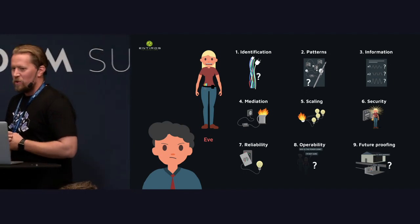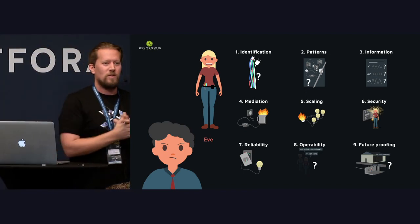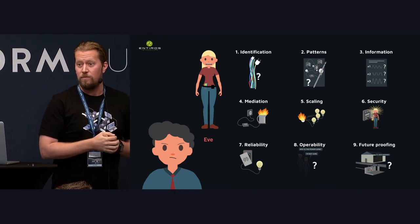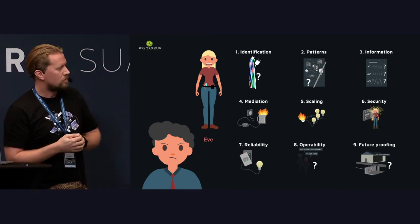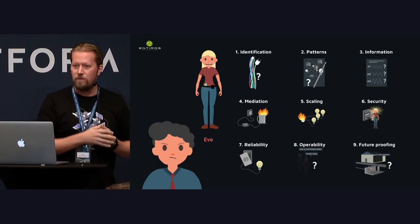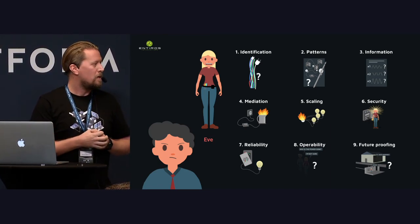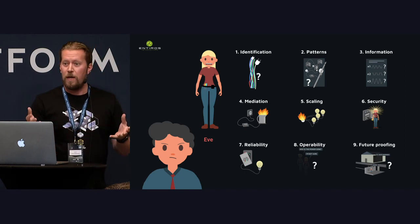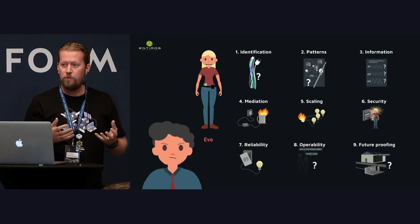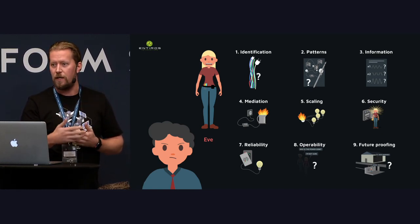Let's now talk about security in electricity. It's not only about personal security, but you can also start a fire in your house and make it burn down, which is not good. Reliability is about flickering, lights going on and off, not having predictable solutions. Operability is about being able to manage things, as you saw from the fuse box earlier. And future-proofing is about version management and life cycling.